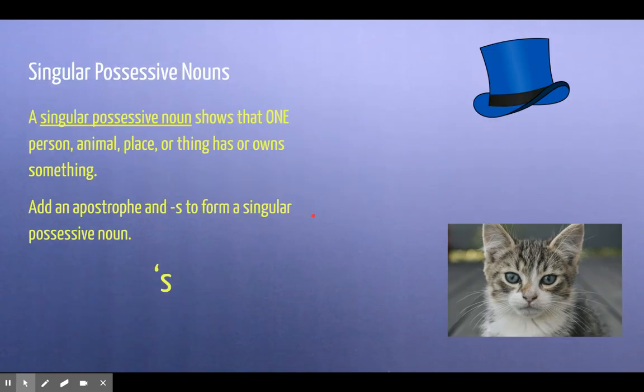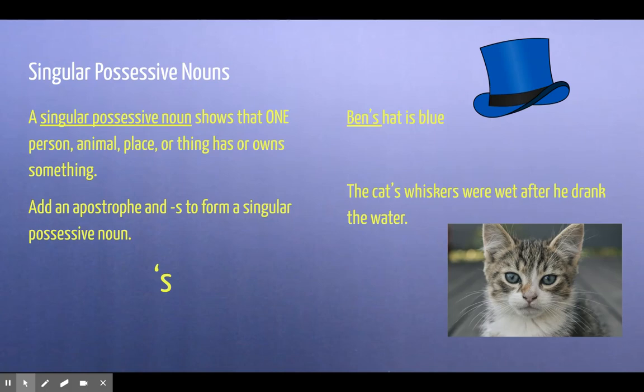All right, so just as a review, singular possessive nouns show that one person, animal, place, or thing has or owns something. We add an apostrophe and an S to form a singular possessive noun. So some other examples, Ben's hat is blue, similar to that sentence we just read. It is Ben's, so we're saying that he owns the hat, so we have to add apostrophe S. And the cat's whiskers were wet after he drank the water. So we're looking at the cat is the noun, and they are his whiskers. So we add the apostrophe S to show possession.